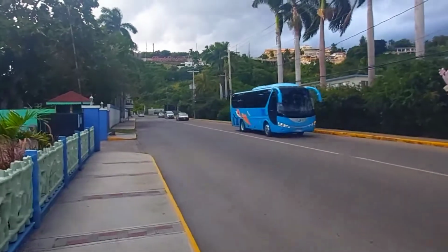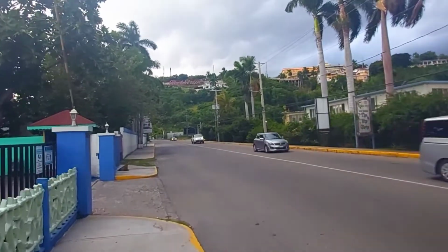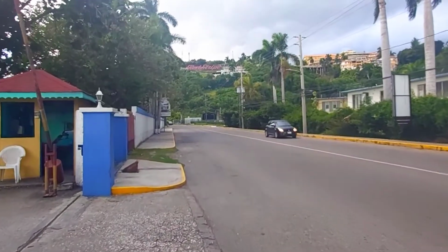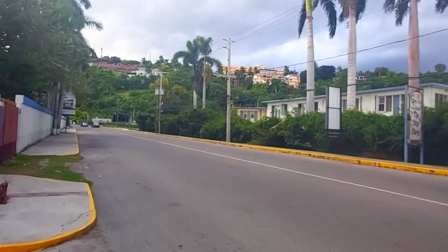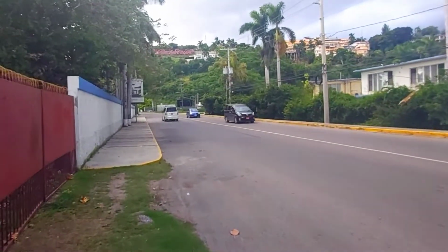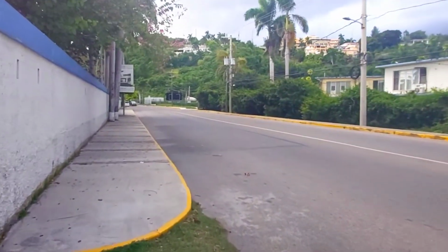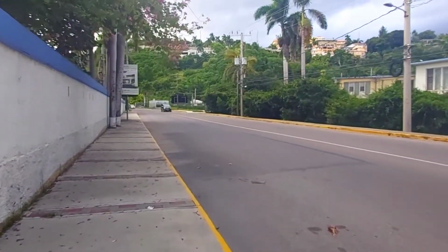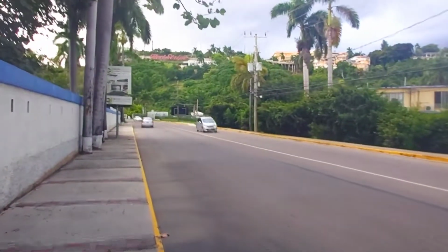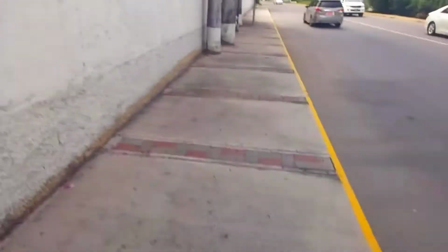It's about to rain, and I hope the rain doesn't catch me on my walk. I was going to go out to Sangster International Airport, but I already recorded that. I wanted to see where the construction is taking place, but apparently I will not be able to see that because I don't work at the airport and I am not traveling at the moment.